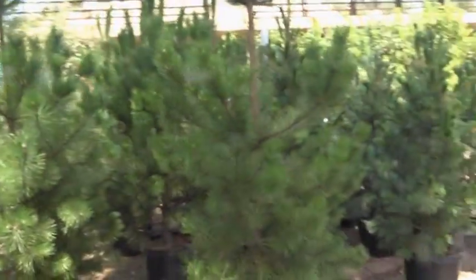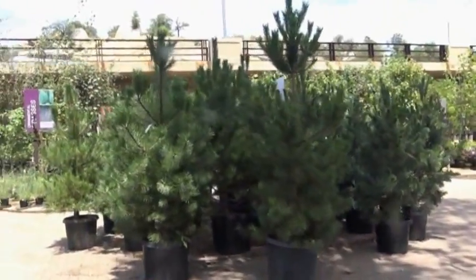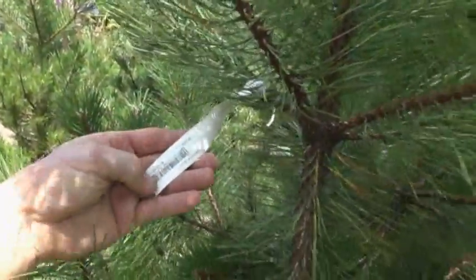Pine trees. Just got a fresh batch of pine trees. They are spectacular. Look at the Austrian pines. Let me step back. So these are above. Gosh, those are probably 10 foot tall already. Nice and chubby. I don't know what the price is going to be on those. How much are those? $249 for a really big specimen.